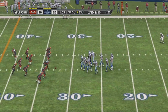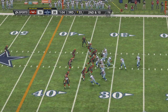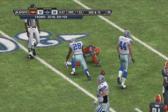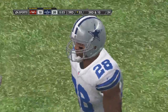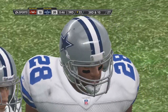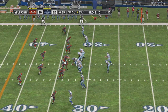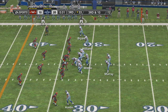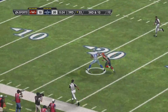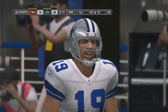From their own 33-yard line. Passes short right side. Makes the catch, and he's dropped. Back to the line, but nothing more. They're facing a third and 10. Looks left, loads it up. He's wrestled down right around the 16-yard line by Dowdy.